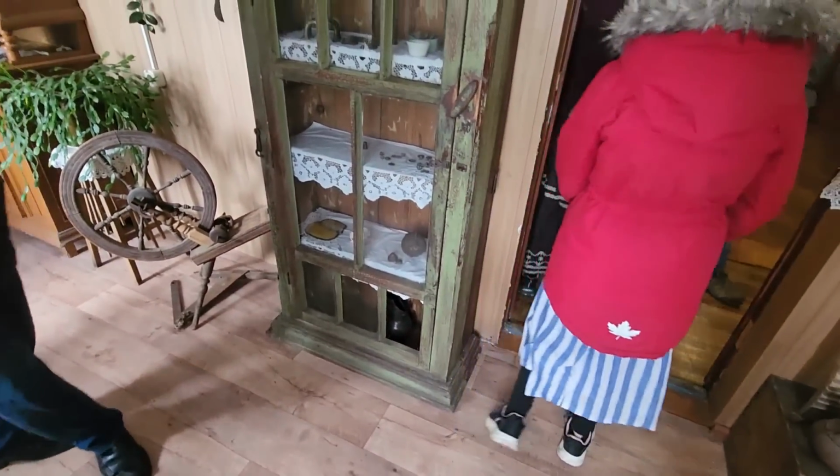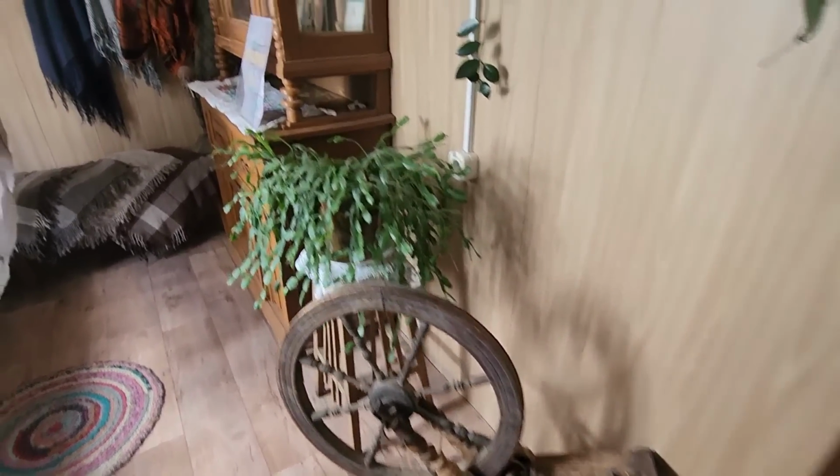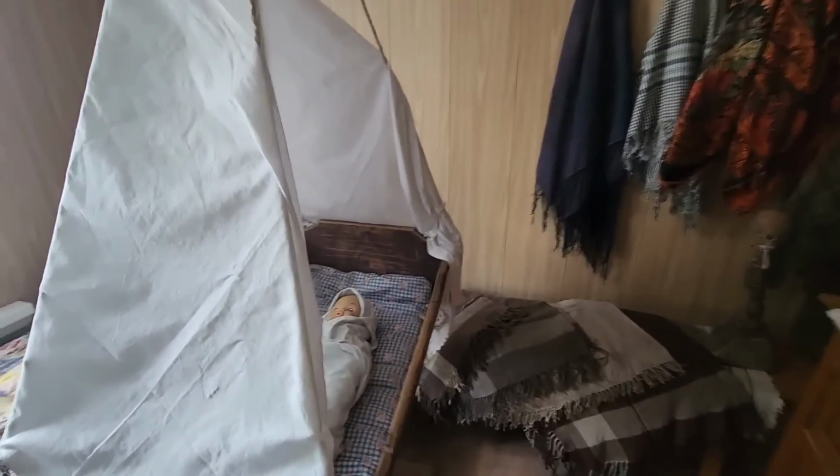Lots of pictures, photos, obviously a spinning wheel. This baby bed we thought was pretty cool.